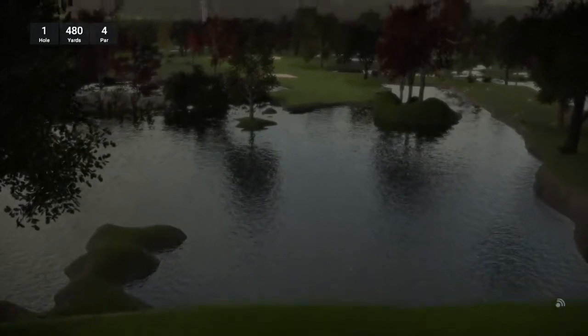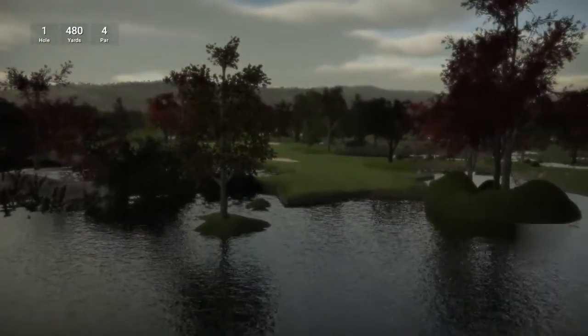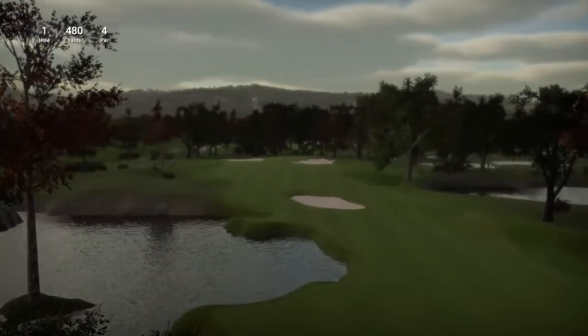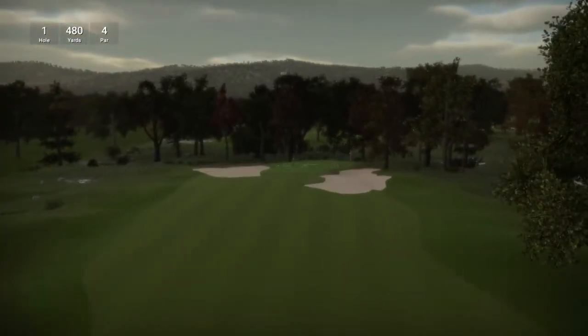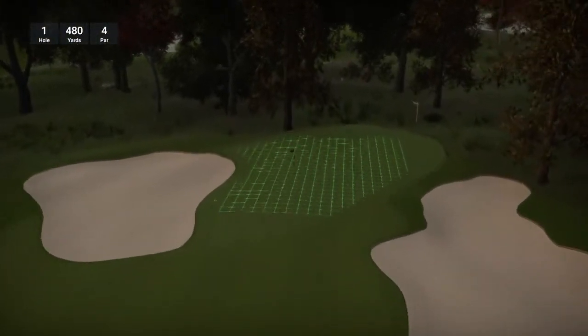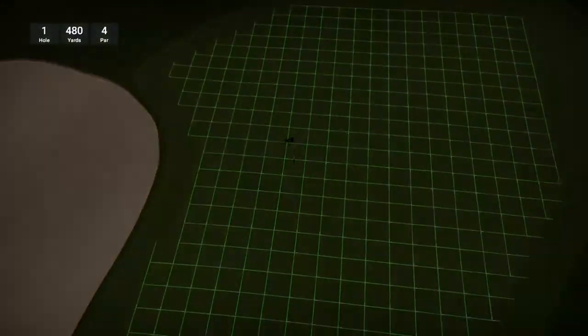So we've got a raining course, wow. This course looks really nice so far, guys. Really green, really lush looking. So hole 1 is a par 4 and it's 480 yards. And once again, we've got no stroke index. Large fairway bunkers there, up to a fairly straightforward green by the looks of it.